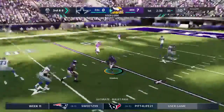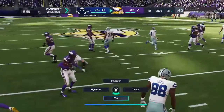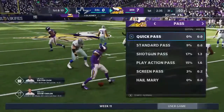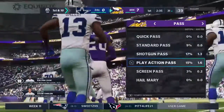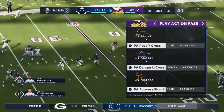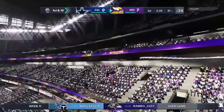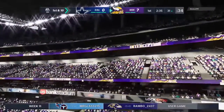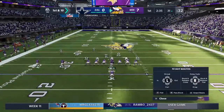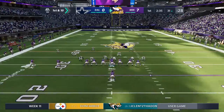Prescott. He rifles one that's intercepted. The rookie Jeff Gladney picks it, and his guys are going to take over at the 31-yard line. No doubt a very disappointing end to what was a pretty strong opening drive. They had 3 points in their back pocket. It was there for them. If you don't like what you see, just throw it away. Make sure you get those points on the board. Don't get too greedy. He forced it there. You saw the end result.